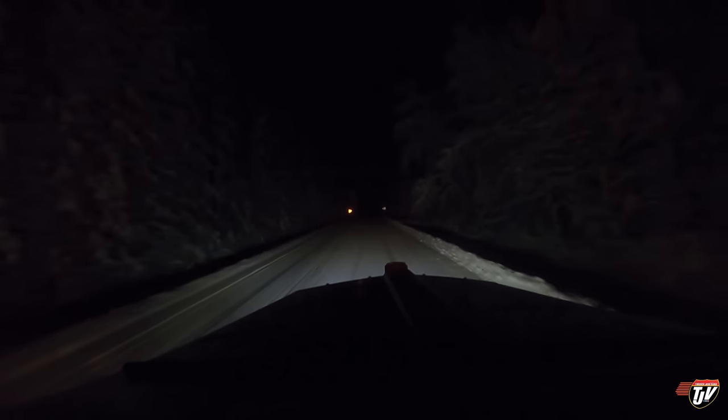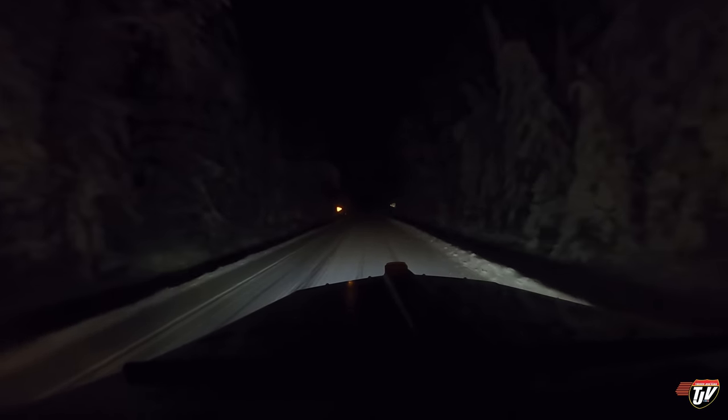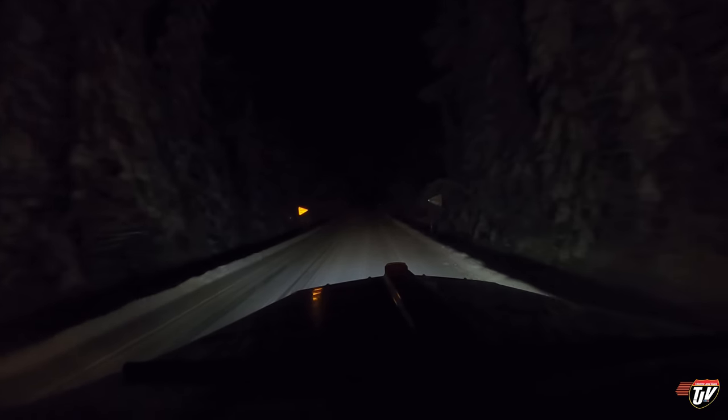Someone came through here with a chainsaw, obviously, and just cut the trees in half and cleared enough room for traffic to get through. Looking down the sides, is the camera picking it up? All these trees just sagging under the weight of all the snow. Yikes.